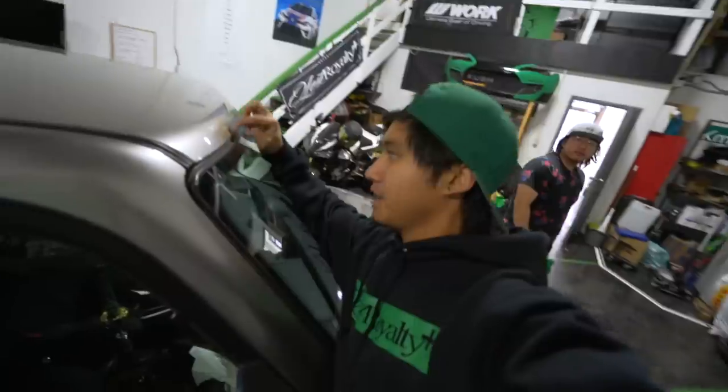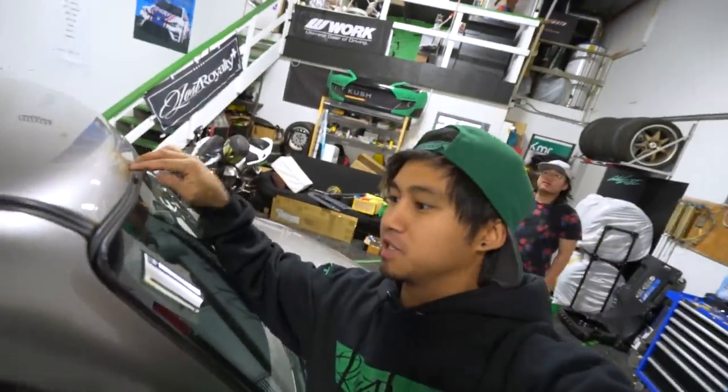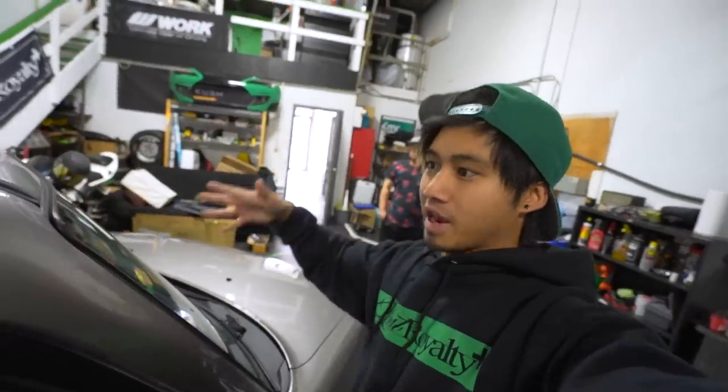Okay, maybe we can start sanding down some of the rust on the front here. I feel like this is a really common spot for rust on Scion XBs, just because this area is super flat. So if you're driving during the rain, water just stays in this area. That's what I feel like. I don't know, man. I'm most likely just gonna do it by hand, so we don't get too much of the surrounding paint, but we are gonna be wrapping it anyway.